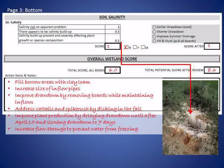And so doing drawdowns earlier will help address salt issues because you have less evapotranspiration. Again, shorter drawdowns also reduce that chance of too much evaporation. If you get a chance to flood your areas, and as you're doing your drawdowns, pull the last boards. It'll also help flush some of those salts out as well. So here's an example of some salt buildup on the edge of a wetland basin.